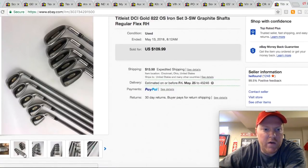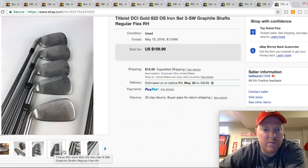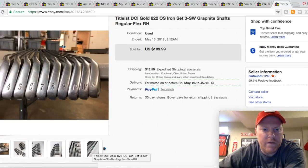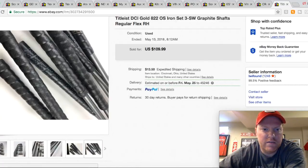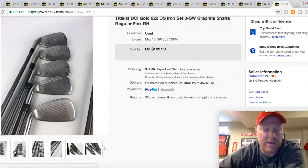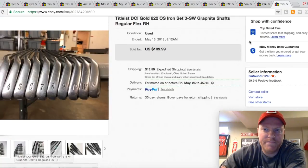I think I did a video on these, just showing you guys what you want to show with the golf clubs, what you want to look for when you're listing them on eBay. You definitely want to show the flex, the shafts, the grips, the face of the clubs. These two shots, the faces of the clubs, are probably the most important. That's probably what the golfer cares about the most. How much wear does that face have?